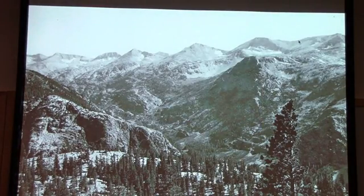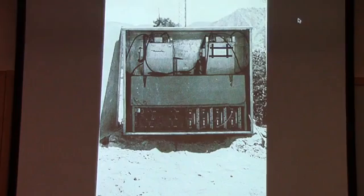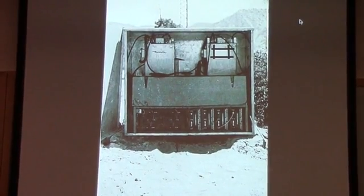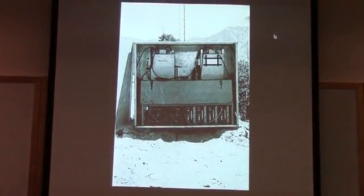This is one looking up the upper Kern River toward Mount Whitney. This is the repeater location. And that's what they looked like back in the days. These were old Motorola pack sets, and they used little pencil tubes in them. You can see the A and B batteries there, 67.5 volts, a bunch of them in series, and a bunch of 1.5 volt A batteries. The batteries in this application would last just about a month.